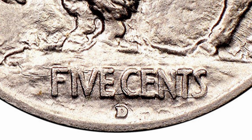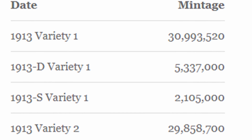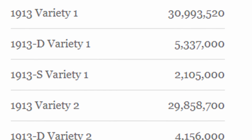It's kind of more faded and rounded off, so it doesn't really have that strong line there for Type 1. Now in 1913, there are a lot of different mintages. So you see the mintages here on the screen. Type 1, no mint mark, they produced over 30 million. Type 1D mint mark, they produced just over 5 million. Type 1S mint mark, they only produced a little over 2 million.